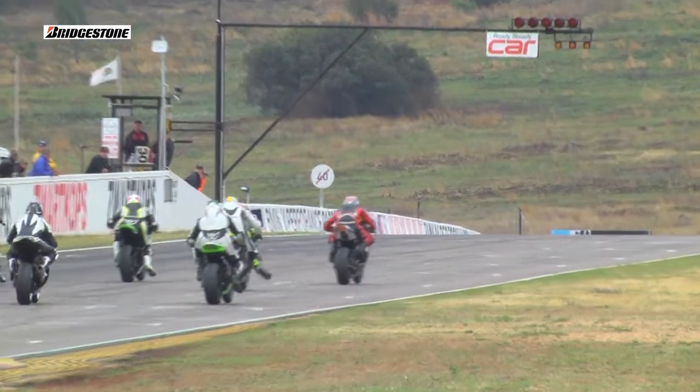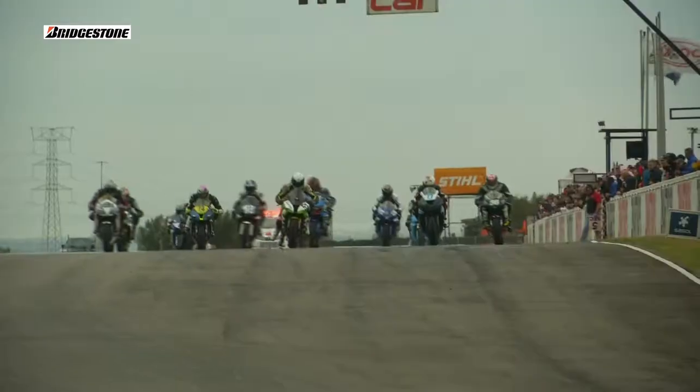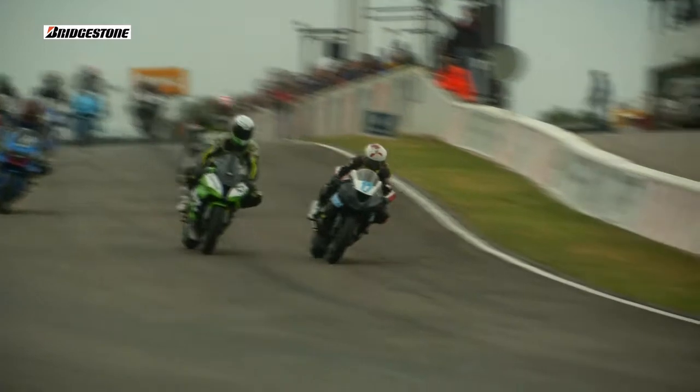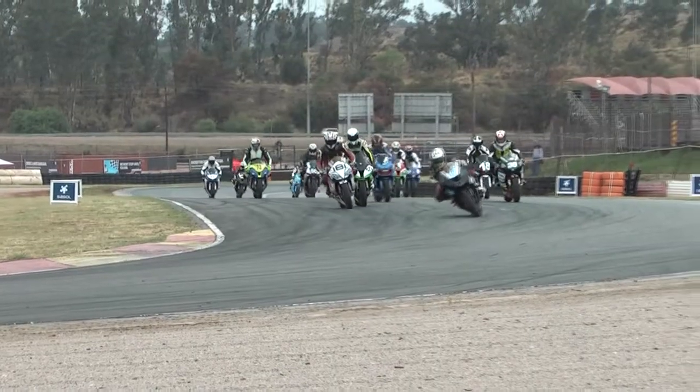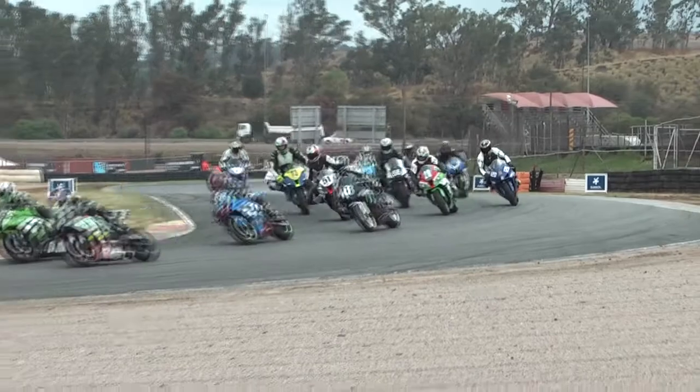Good start there, and a little wheelie in the middle pack there. Fortunately, not what you want as you go down into turn one. Compendium Insurance. Good start from Nassif Wadwala. He gets the hole shot as they pitch in there. Chris Kretzen all over the back of him, looking to try and get up on the inside early on as they go down there. Good start from the 181.